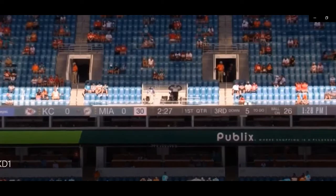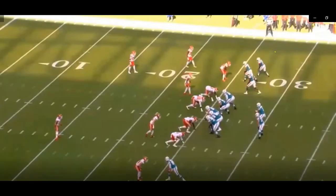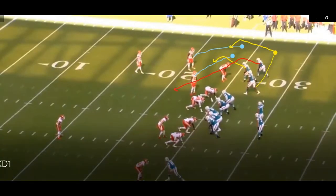We'll look at the Chiefs' defense now. Here they are in the game versus the Dolphins last week. First quarter. It's 3rd and 5 at the plus 26 for the Dolphins offense. 0-0 score. The Chiefs like to play a lot of what we call 2-man. You got 2 safeties on the back end. You got 5 defenders underneath playing man-to-man coverage.